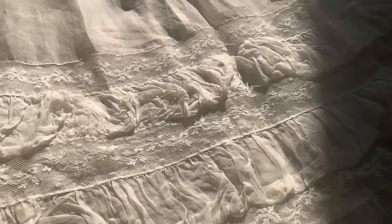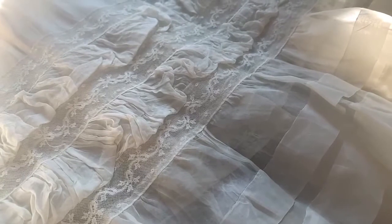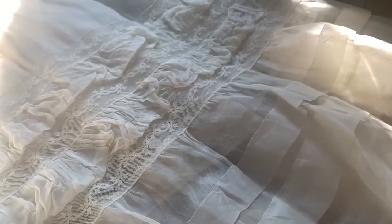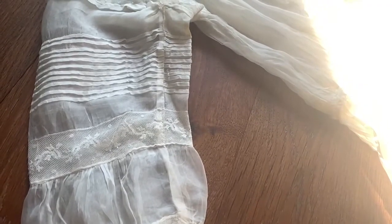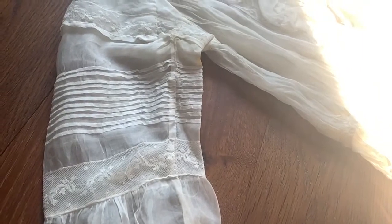These dresses are characterized by their white or off-white color, and they feature plenty of lace and plenty of ruffles, especially if you go a little bit further back into the Edwardian era. Now, my dress in particular, while I'm not sure exactly when it's from, I would guess that it's from the very late 1900s or the very early 1910s. I am not officially a dress historian, so this could absolutely be wrong, but that's just my best guess.